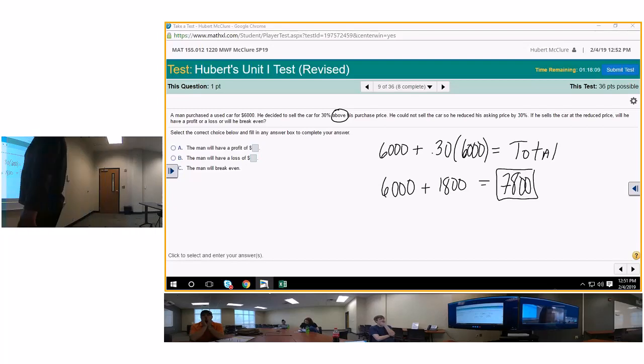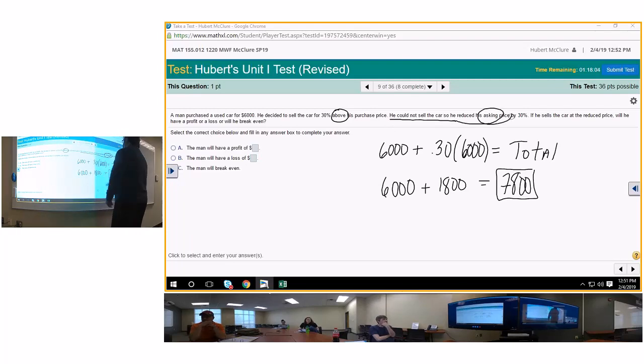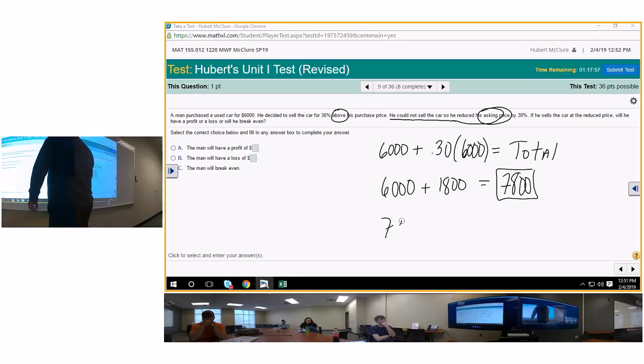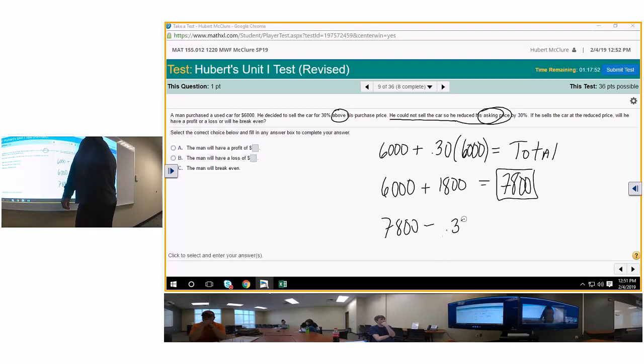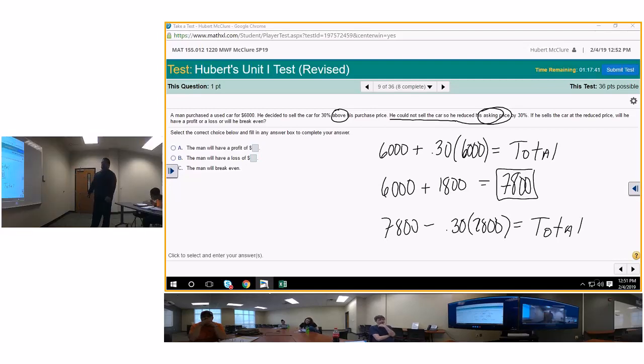All right? He could not sell the car. So he reduced his what? Price. Asking price by 30%. So 7,800 minus 0.3 times 7,800 equals the total. Now somebody tell me what's 10% of 7,800? 780. Now what's 780 times 3?